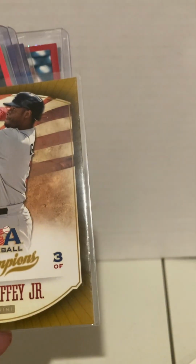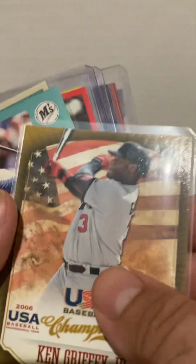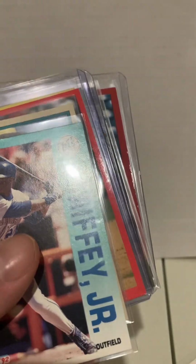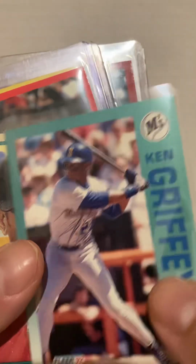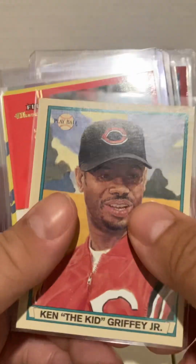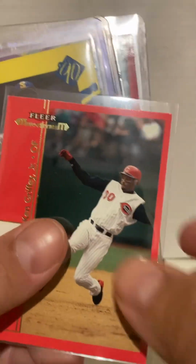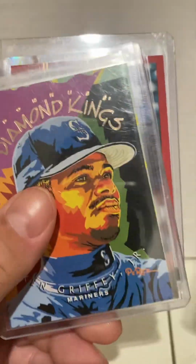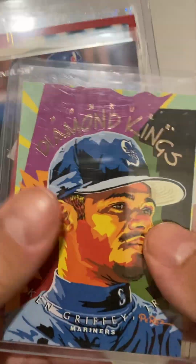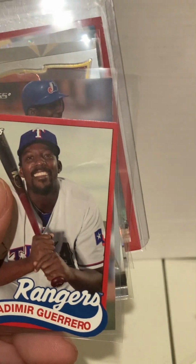All right, we got a Griffey '90 Score. Griffey 2006. Apparently, he played for USA Baseball. '92 Fleer. Surprisingly, I don't believe I had this card for Griffey. All right. Here's a Playball. The Kid, Griffey Jr. Here's one of those Fleer Maximums for Griffey. '90 Classic Griffey. Diamond Kings. I think these are '94. I think so, but they seem to be harder to come by.